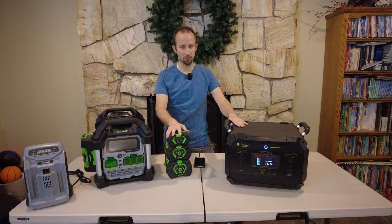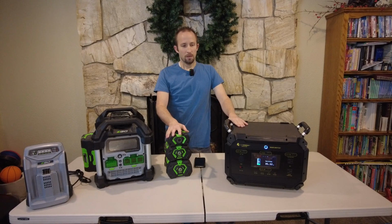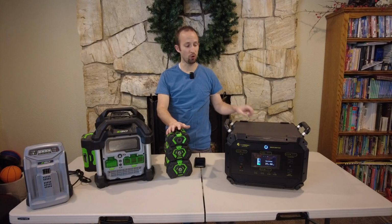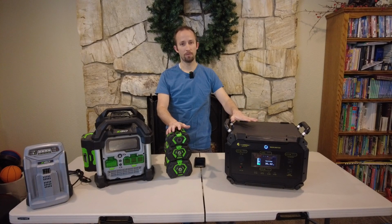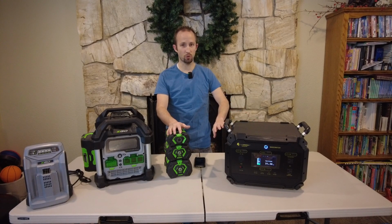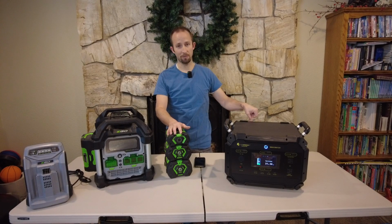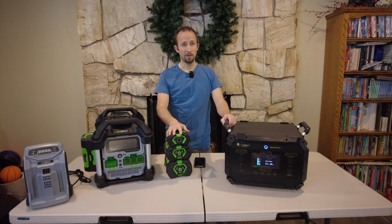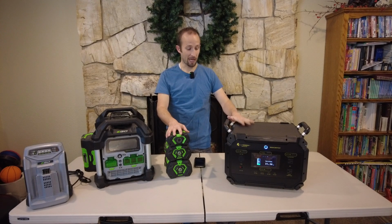I'm not entirely sure what the price is on the expansion pack, but I do know the expansion pack is double the size of the capacity in here. So when you hook that up, you have three times the capacity. You've tripled it. It goes from 922 watt hours with the expansion pack plugged in, it jumps that up to 29 something, just shy of 3,000 watt hours. So it makes it a very capable machine.